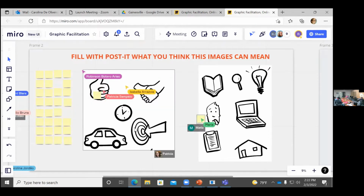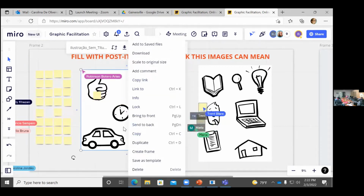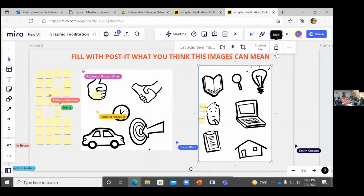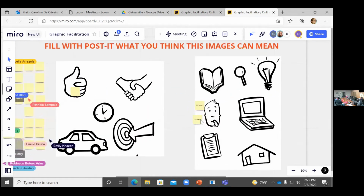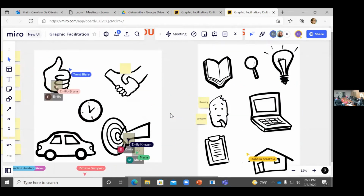Are you? Oh, let me just lock it. So like that one is you. I will lock it. Lock it here. So you escape. Oh, that's a good tool. Yeah. Now it's locked.